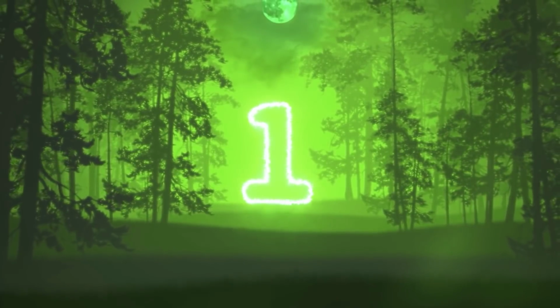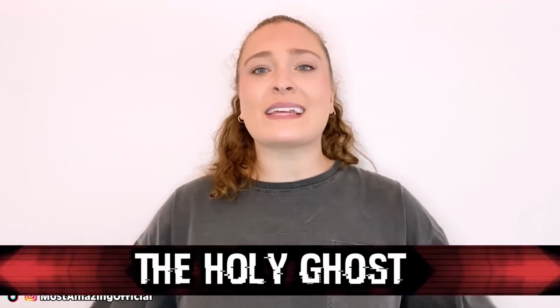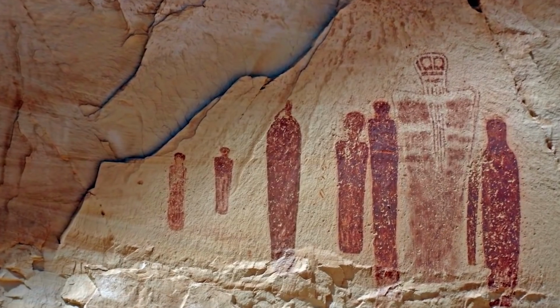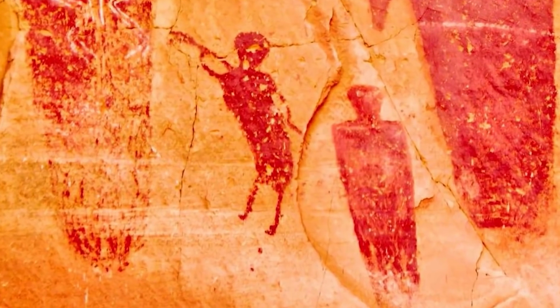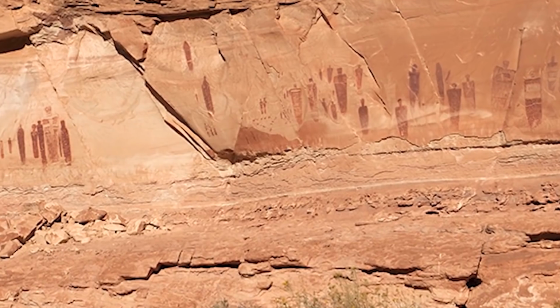In our number 1 spot today, we have the Holy Ghost. The Holy Ghost is a painting that comes all the way from at least 7,000 years ago. This painting is the main part of a mural that is located in Utah's Horseshoe Canyon. The entire mural is huge, as it is 300 feet long and features around 80 figures, and it was likely painted by ancient nomads. The technique used to create this image was by filling their mouths with red ochre-tinted paint and spraying it out onto the sandstone. The paint was a mix of their blood and clay that was bound together by urine.